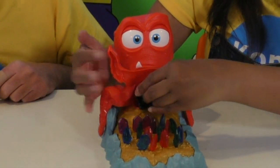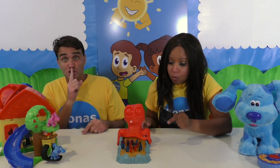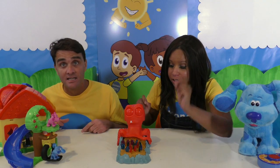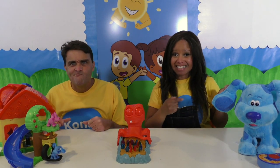Inside of here. Ooh. Push it in like this. Now Inky's sleeping. We gotta be careful and don't wake up Inky. We gotta try to steal Inky's jewels while he's sleeping. Each of us is gonna take a turn pulling out the jewels. If Inky wakes up and splats you with his ink, you lose the challenge and you don't get to pick the last present to open.